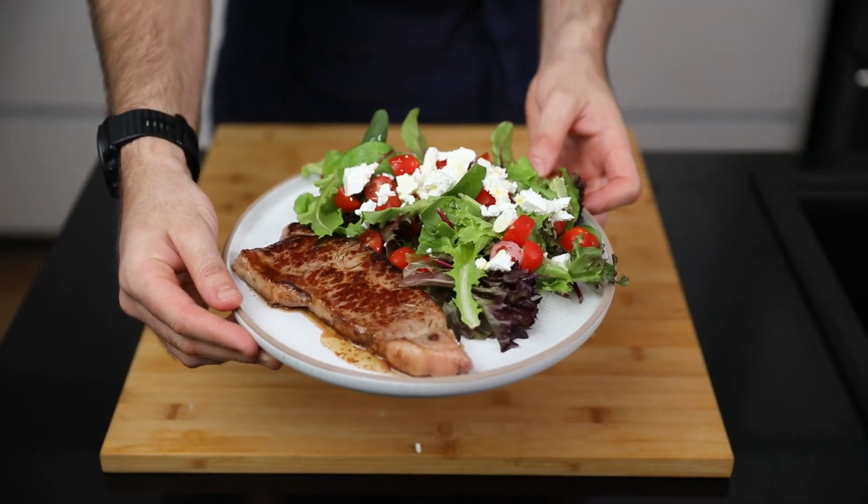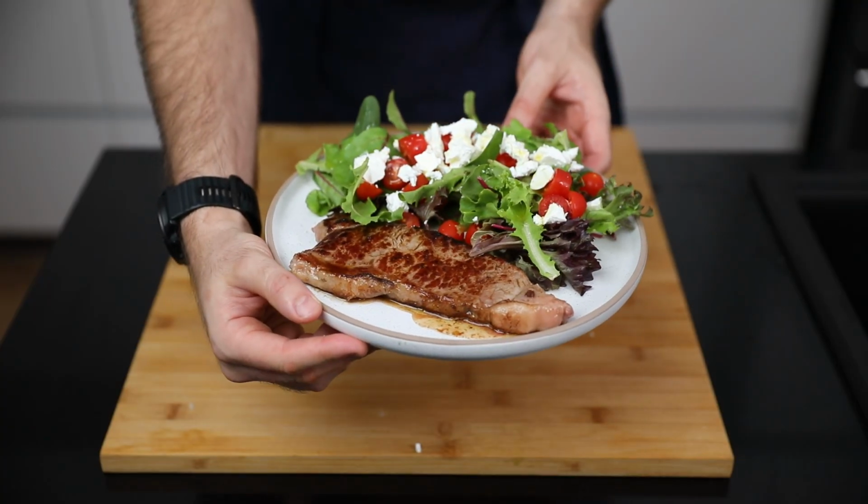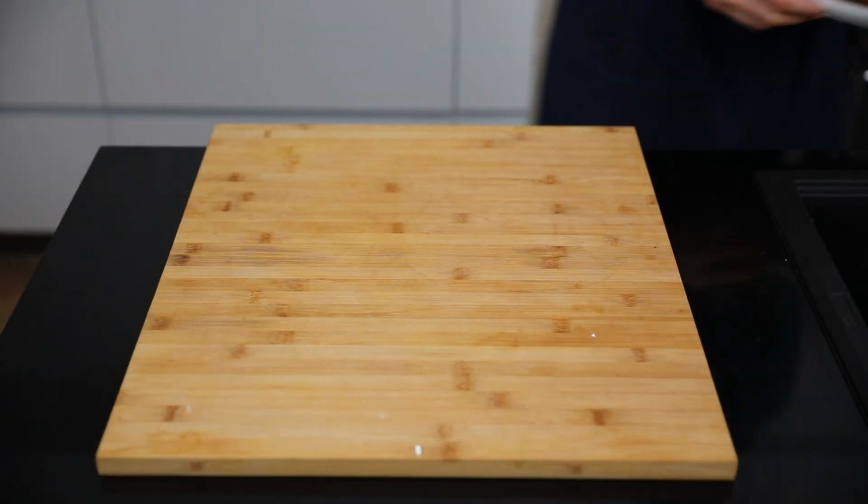Now this recipe, super simple, super delicious. Give it a try, and that can either be for breakfast or lunch or dinner, wherever you desire.